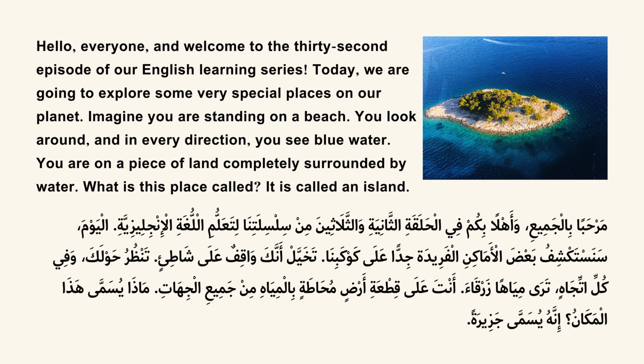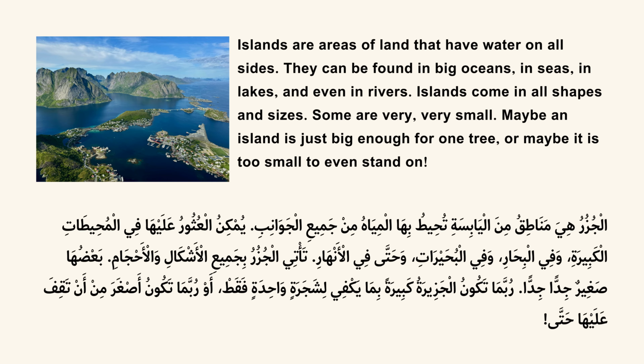Imagine you are standing on a beach. You look around, and in every direction, you see blue water. You are on a piece of land completely surrounded by water. What is this place called? It is called an island. Islands are areas of land that have water on all sides.